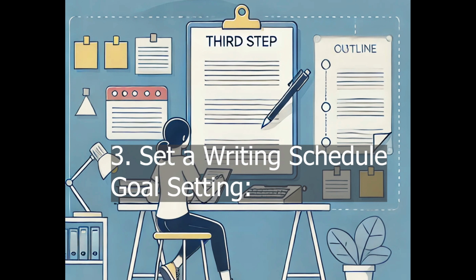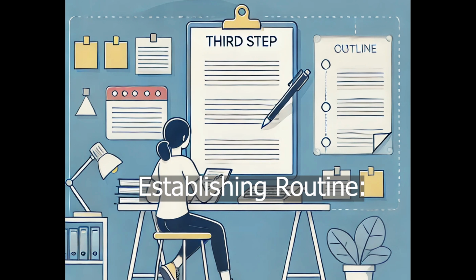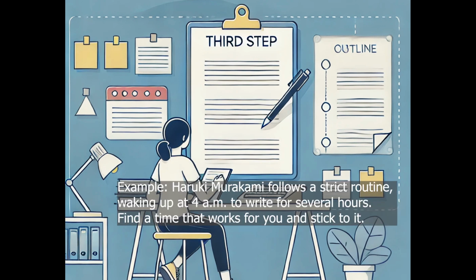3. Set a writing schedule. Goal setting. Example: Stephen King writes 2,000 words a day. If you aim for 500 words daily, you could complete a 50,000-word manuscript in about 100 days. Establishing routine. Example: Haruki Murakami follows a strict routine, waking up at 4 a.m. to write for several hours. Find a time that works for you and stick to it.